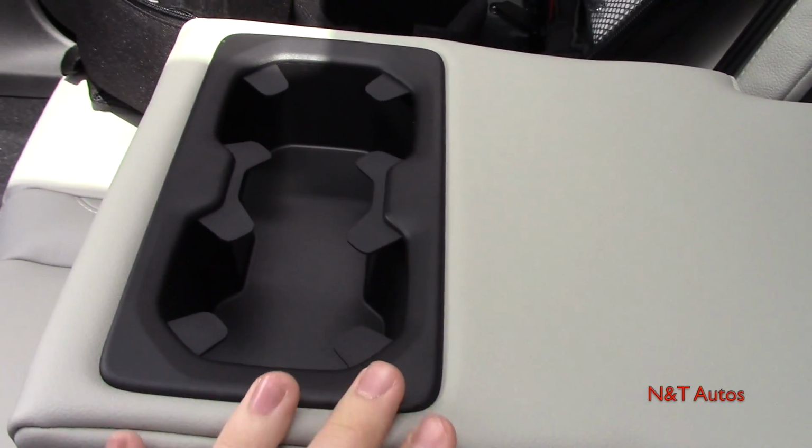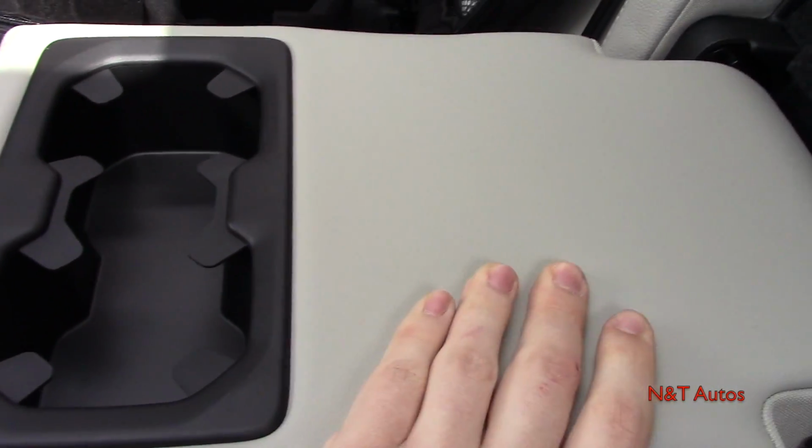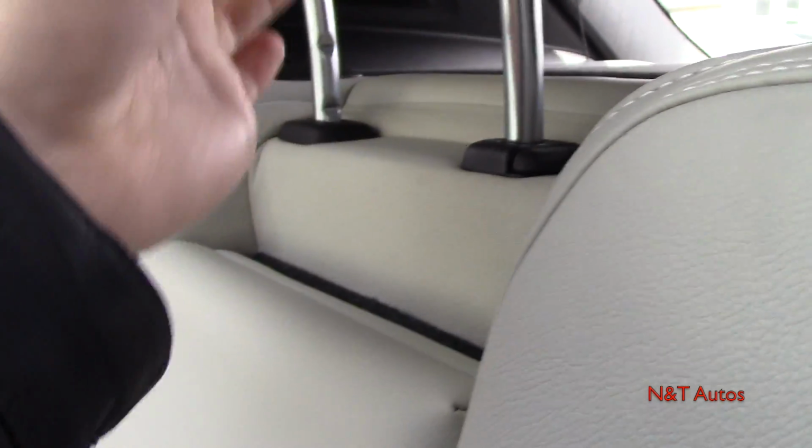But if you don't have a center passenger, you have a nice armrest that comes down, and it's leather padded. And the center does also raise up if you have a center passenger there.